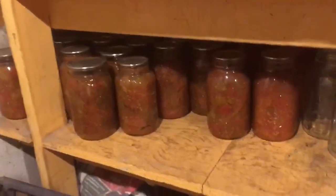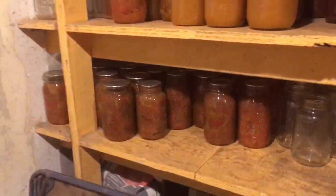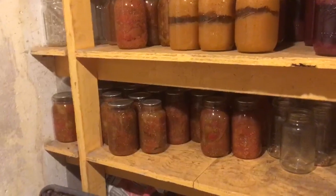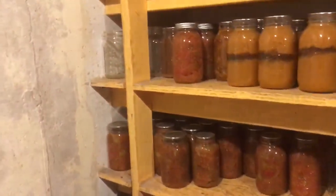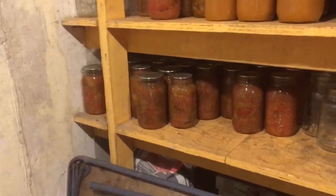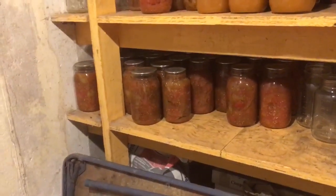To get these canned tomatoes, we do a very simple process. We harvest our tomatoes, cut them up, take out the cores, but nothing else. We leave the skins on. The skins have a lot of value. And then cook them down in a big 5-gallon pot with some salt.